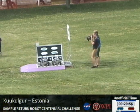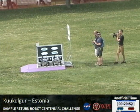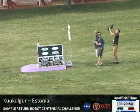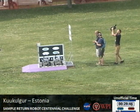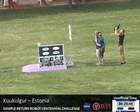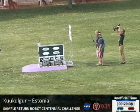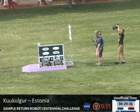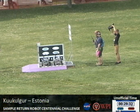Okay, that's the whistle for Kuukulgur's run. Let's see how they're going to do. They've got a 2-minute power-up sequence that's going through. See what's going on with the platform. They've got 3 different robots that are going to be going out and wandering around the field to try to find the samples.